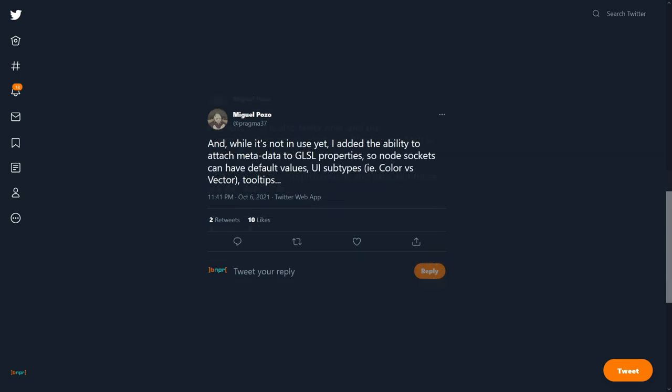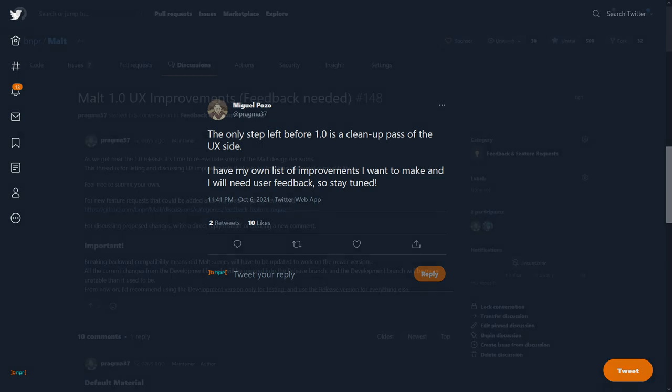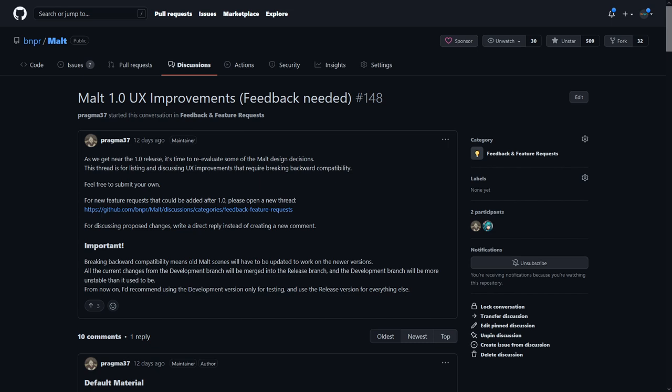Other sweeteners. For Malt nodes, the metadata is added to GLSL properties. The results are colored sockets by data type, tooltips, and default values for all GLSL properties. To reach Malt version 1.0, one more big improvement is required. That is the user experience. The list of proposals are on this discussion thread in GitHub. Please give feedback so that we can build the best NPR engine for everyone.